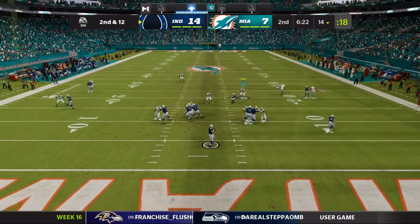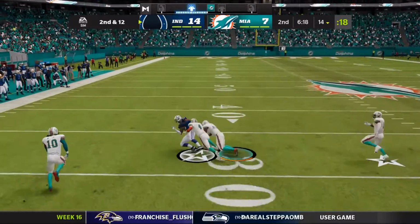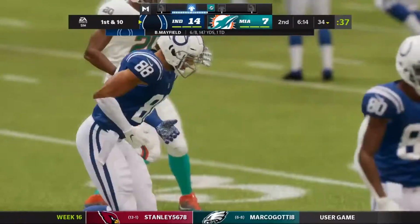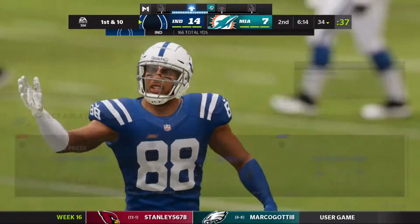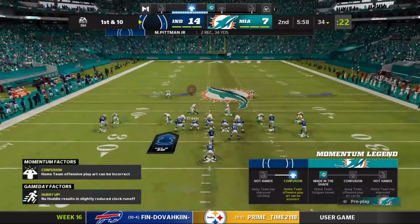To throw, Mayfield. The toss here completed to Pittman. And he gets this one just shy of the 35 to the 34. Barney sold the go route really well. Thought he was going deep, then curled it back inside for a nice completion.